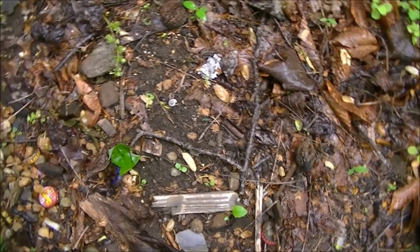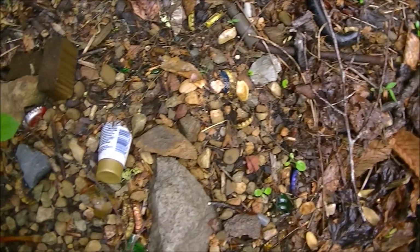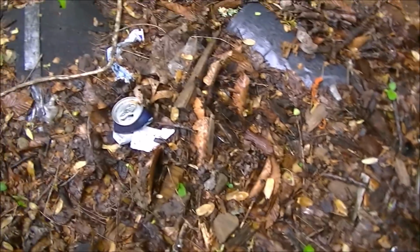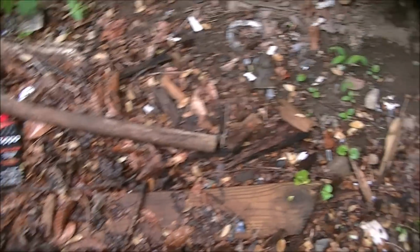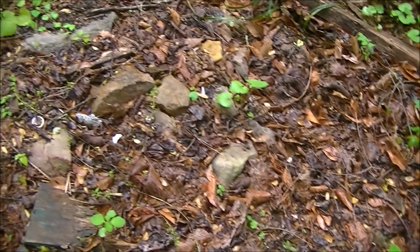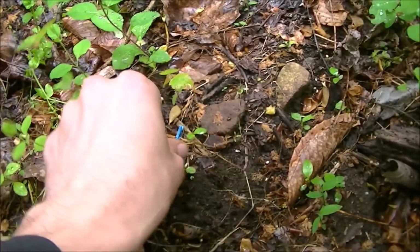You see anything else? There are so many beer bottle tops in here. So much trash. I think we're into something. Here. Oh, is the mold bad? And this one. I guess it was all in this little bag.